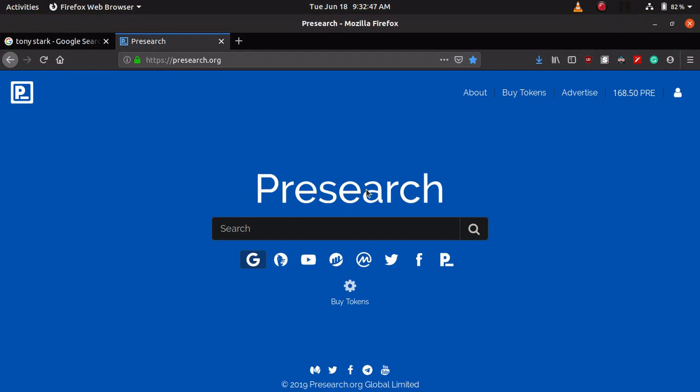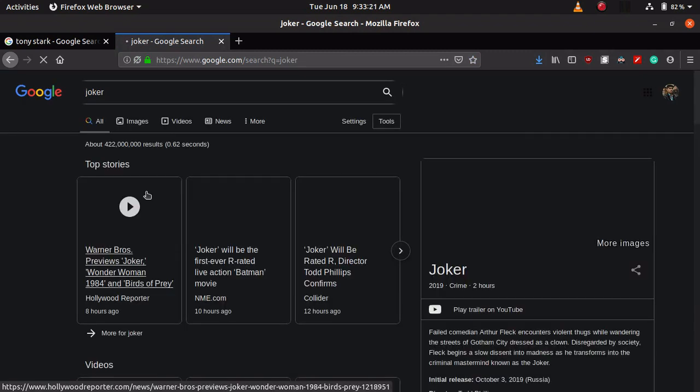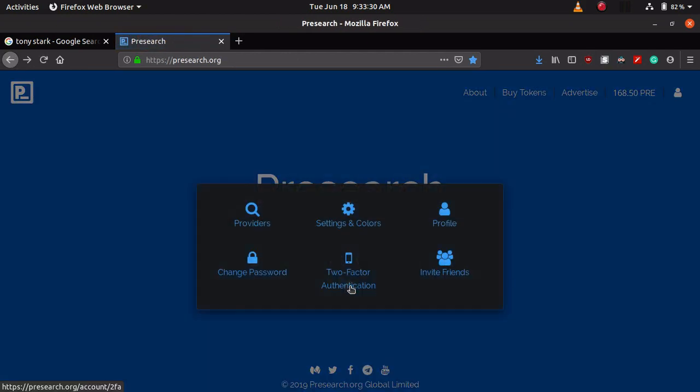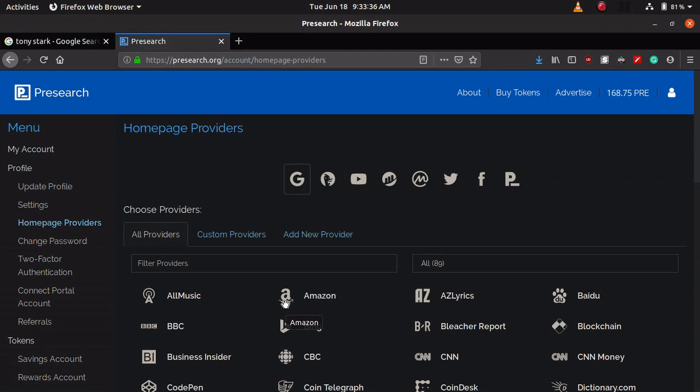Just like Google, you type your query here in the search bar and select your favorite search engine. It will redirect you to that search engine and PRE tokens will be added to your account. If you want to select a search engine other than Google, no problem. Presearch has taken care of it. Just click here and click on providers. Here is a complete list of all search engines. You can select any of them.